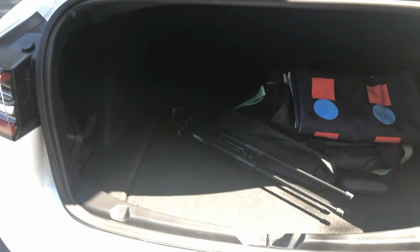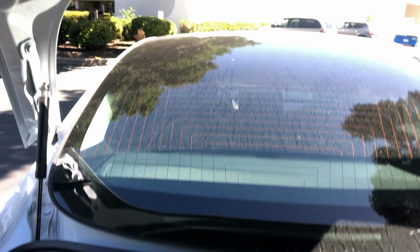You can fit the gym bag in there, honestly, but I don't really like to do so just because I think it looks pretty clean already. Anyways, let's close up the trunk.